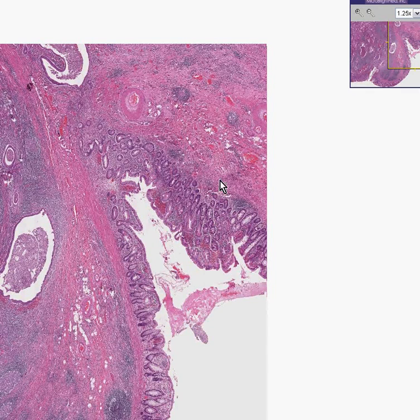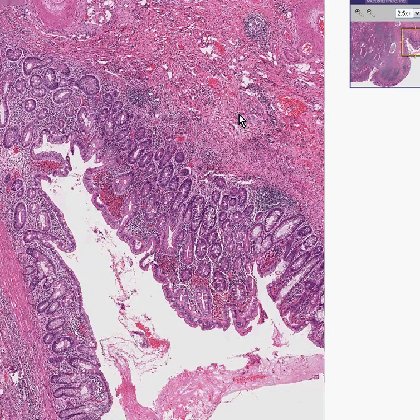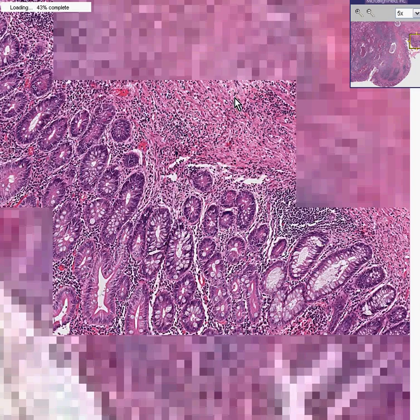This is a good place to start with our next case called Ulcerative Colitis, Carcinoma, Atypia. Here is a colon. Here's the mucosa. Here's the submucosa. Notice a couple of things. Number one, the submucosa and mucosa has a considerable amount of increased infiltrates of inflammatory cells.